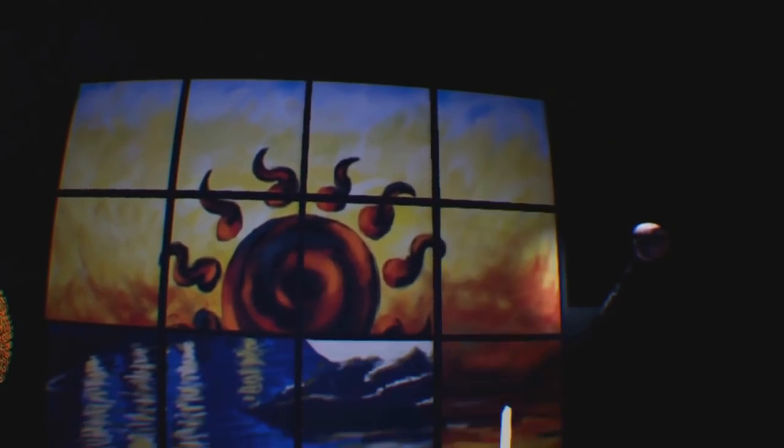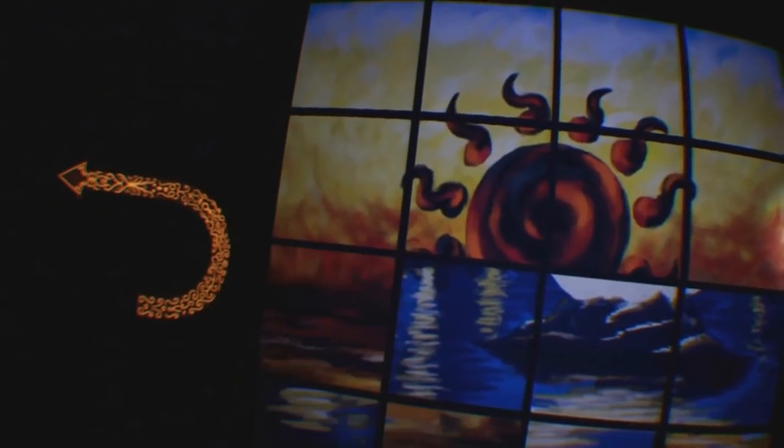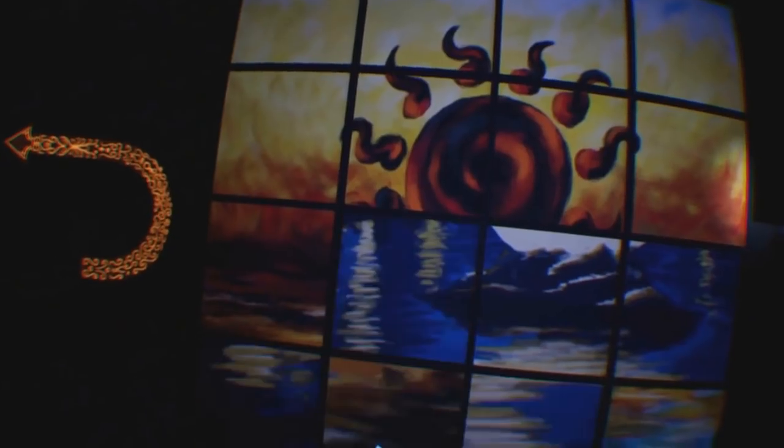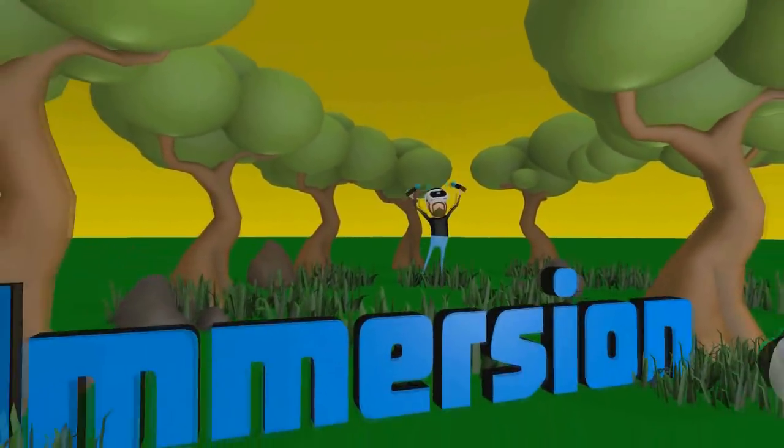Most of the puzzles are fun to solve though, and they are exactly what you would expect from an escape room game. There are some jump scares in it, but they do come across a bit cheap because of the lack of a backstory. Now let's take a look at how immersive this game is.